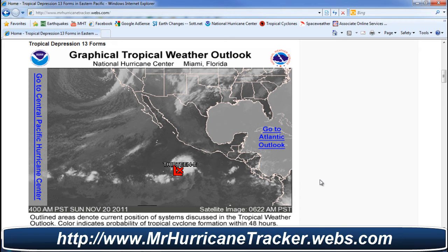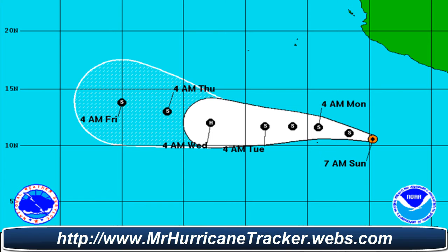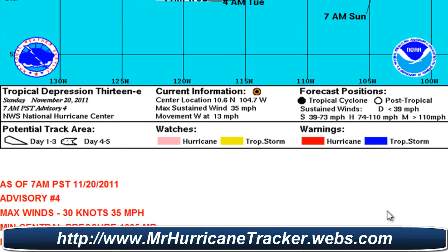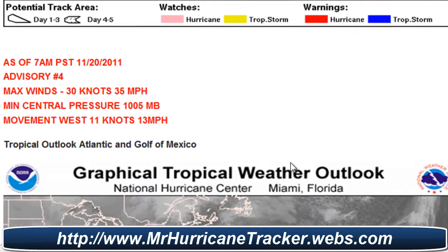Taking a look at the graphical tropical weather outlook for the Eastern Pacific, we've got Tropical Depression 13 Edward, and here is the path for 13 Edward. Again, of course, I'll continue to keep you updated, but it looks like there's really not much to worry about as it's going to continue to move on out away from land. Advisory number 4 from the National Hurricane Center as of 7 a.m. Pacific Daylight Time today, November 20th: max winds are 30 knots, 35 miles per hour, minimum central pressure 1005 millibars, movement west at 11 knots or 13 miles per hour.